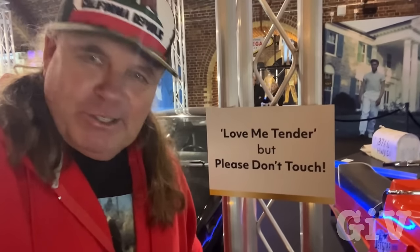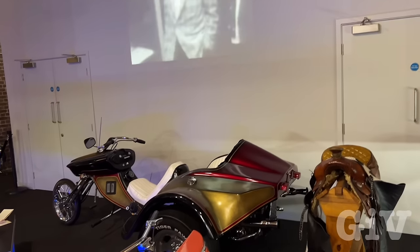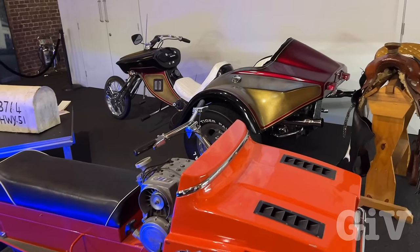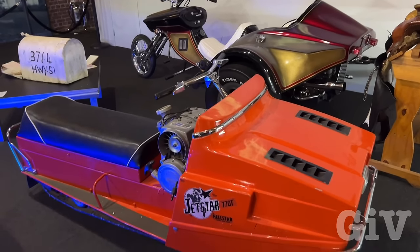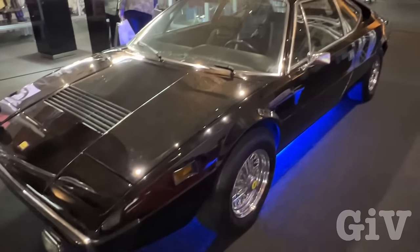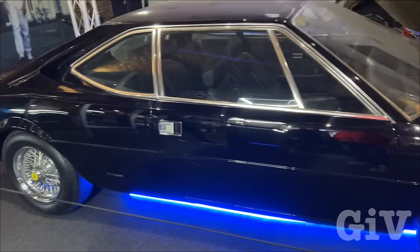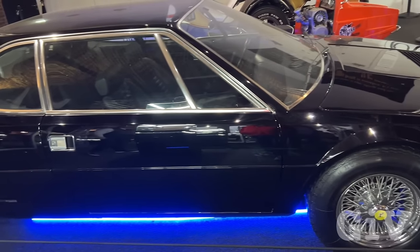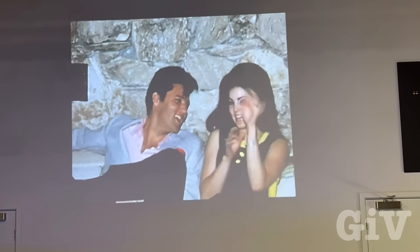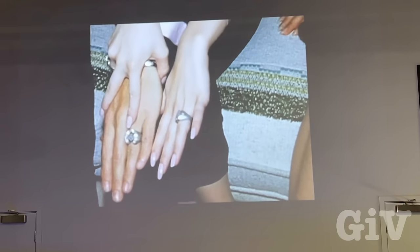Love me tender, but don't touch. Elvis's tricycle and snowmobile. Can't believe it's orange. Maybe you can see it better in the white snow. Elvis's Ferrari Dino 308 GT4. That was the first road car they had. In 1976, he paid $20,583. Elvis and Priscilla at the honeymoon house in Palm Springs, showing off their wedding rings.